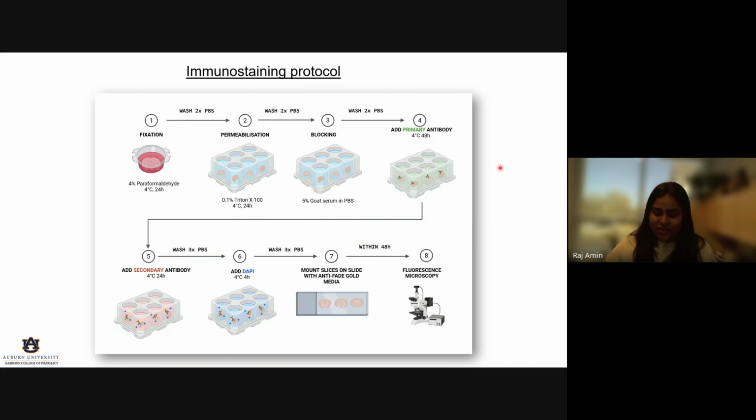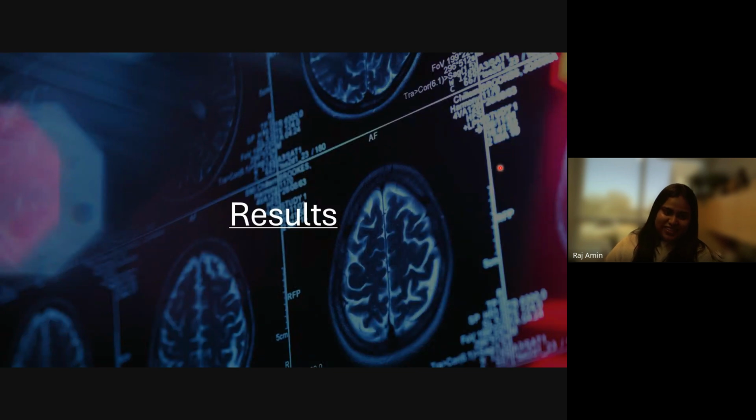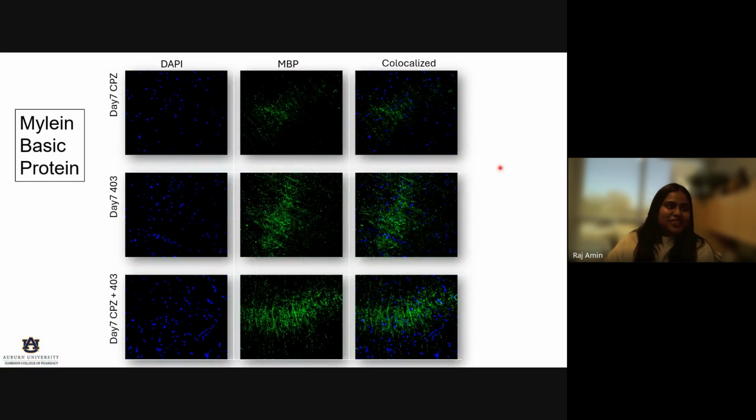Now comes my favorite and exciting part, which is the results. So, our first results, we highlight the myelin basic protein, which is a key component and a biomarker of myelin sheaths inside the brain. As we can observe in the first panel where we have treated with cuprizone, which is a demyelinating agent, we barely see any myelin basic protein, which is shown in green fluorescence. This is then reversed with treatment of our drug AU403.